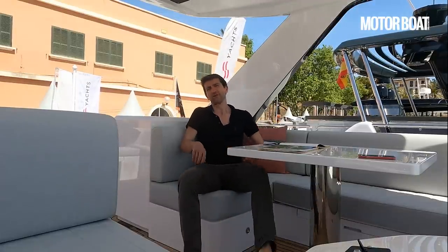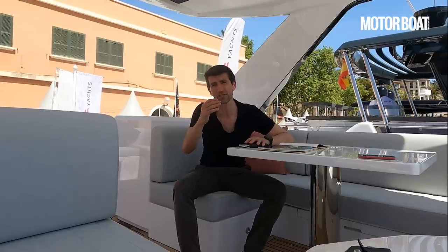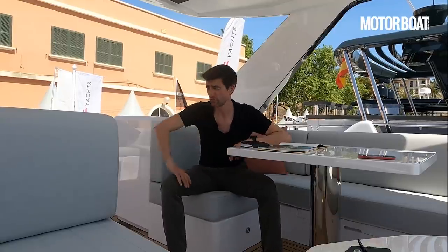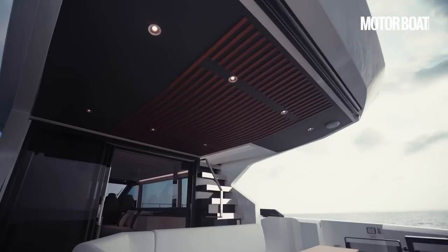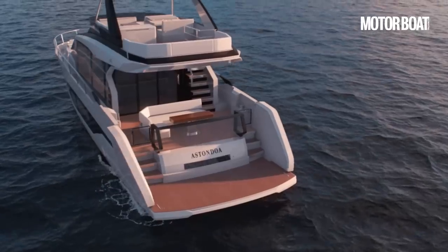This new Astondoa AS5 then is a pretty satisfying boat. There are clever little design touches all over it. It's not very showy or ostentatious or flamboyant like some Astondoas from the past. It's just subtly impressive, little features that just improve the view, improve the light. With the top rated engines, it performs a little bit too.